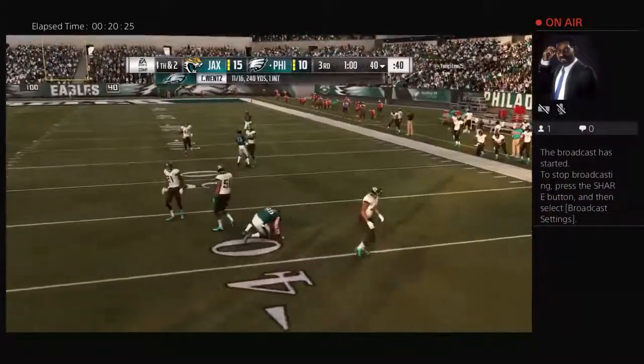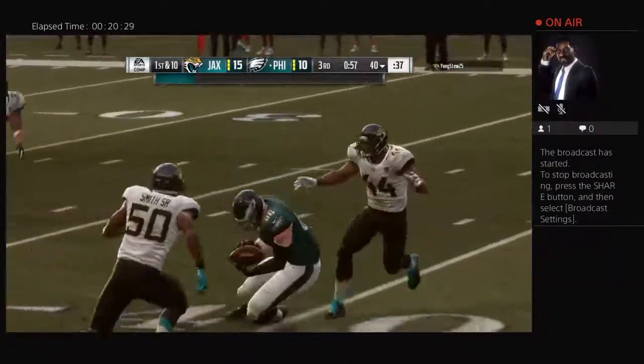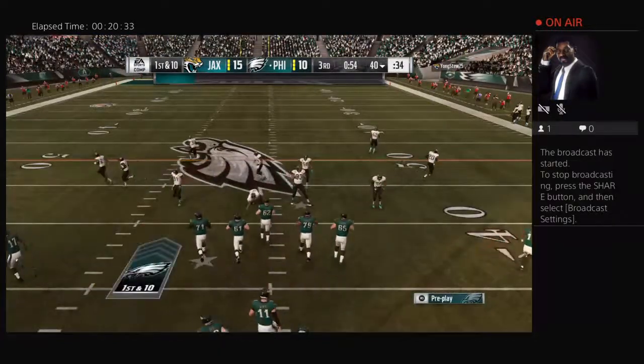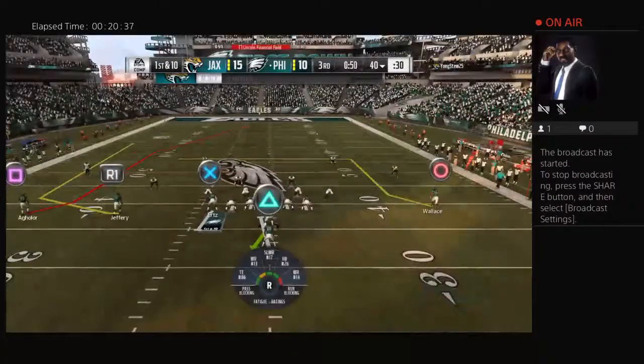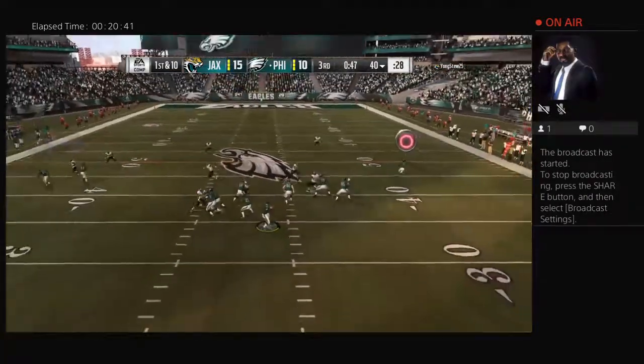And he connects with Ertz. A curious decision to go for it, but it pays off with a 1st down. Many different ways to create space, but on that play, he did it with that big, wide body of his. Didn't get a whole lot of yardage on the play, but it did what it was supposed to. Pick up a 1st down.